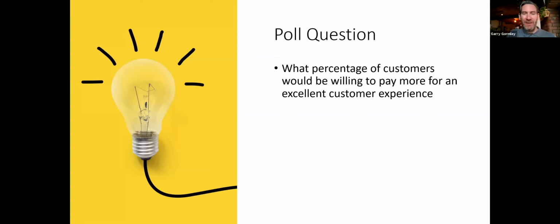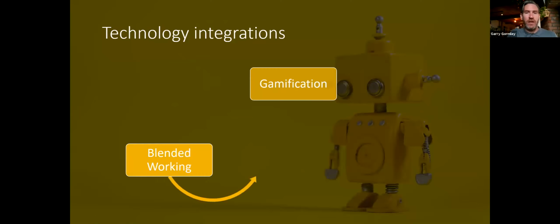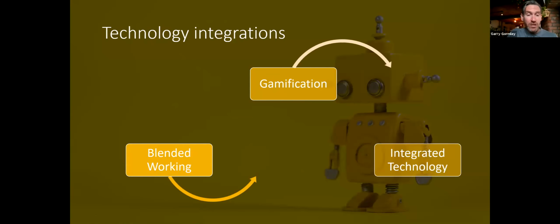So I think, and it's really interesting, that is how much would you be willing to pay more for a great customer experience? And when I look at that in terms of how we can create that customer experience, I'm going to quickly talk about how we can leverage technology to create blended working, gamification, and integrated technology within the contact center. And what do I mean by that?